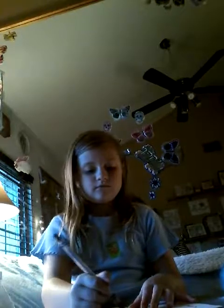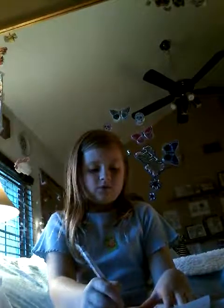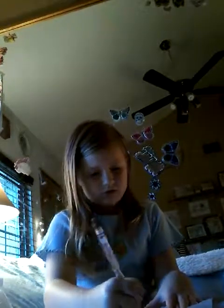I think I'm shaking the camera. Sorry guys if the camera's shaking. If it isn't, woo! I'm glad. I'm trying to color the skin in so neatly, but it's not working. I'm gonna first just color around everything. I'm gonna do the outline first.